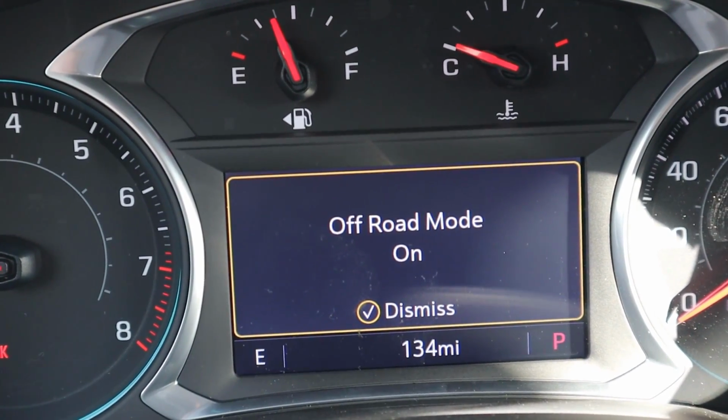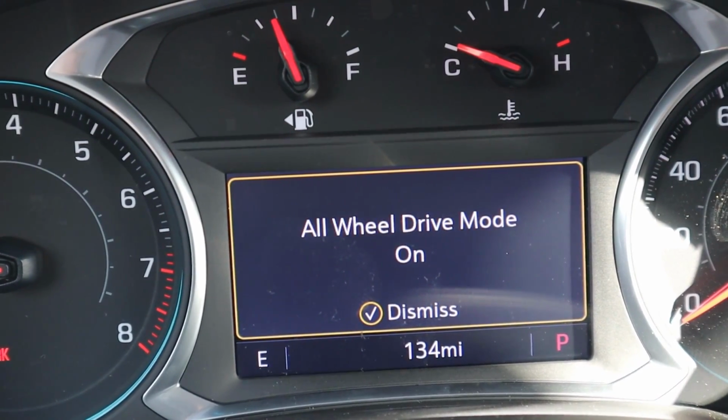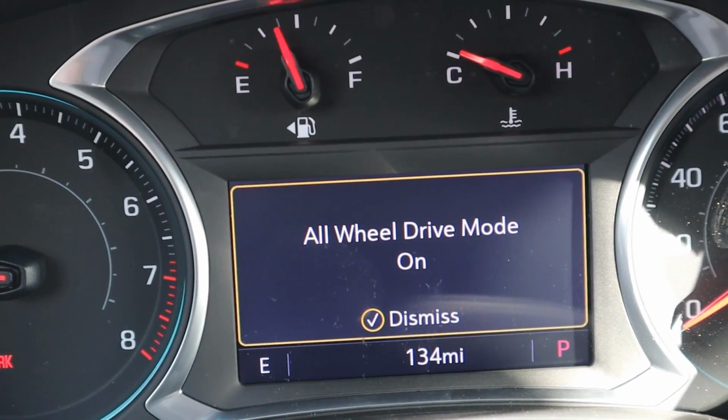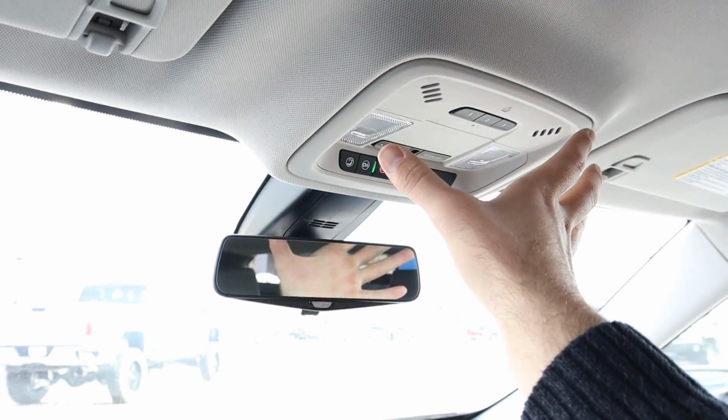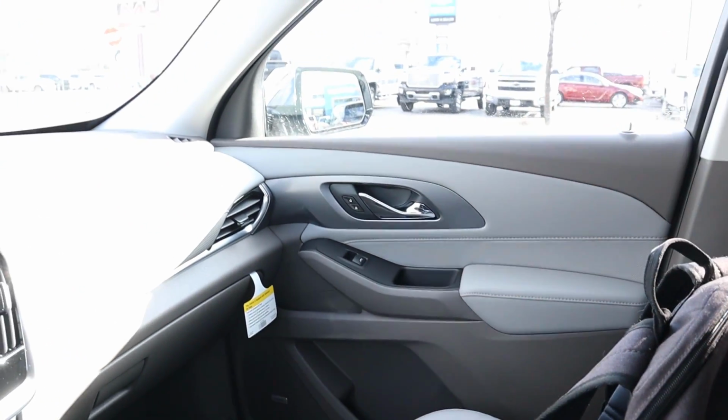For this review, we're just gonna have to have it in the 2-wheel drive because that's really all we need for the driving that we're doing. Now up top here, no sunroof or anything like that, no TVs in the back, but vents all over the roof. Light controls in that area, and it is a lighter colored headliner which matches the rest of the interior.